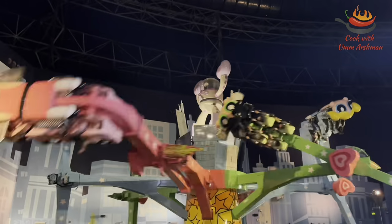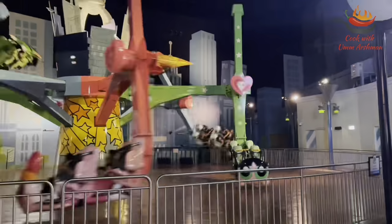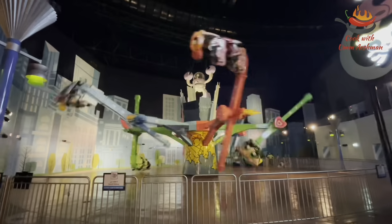This ride is not what it seems like. It starts off really smooth and then out of nowhere it starts spinning at 180 degrees. It's really a crazy ride.